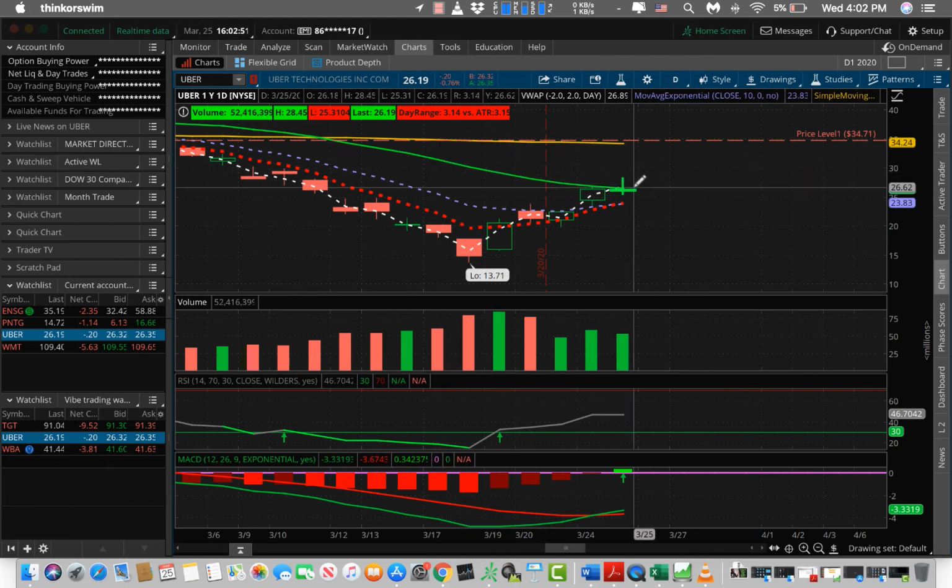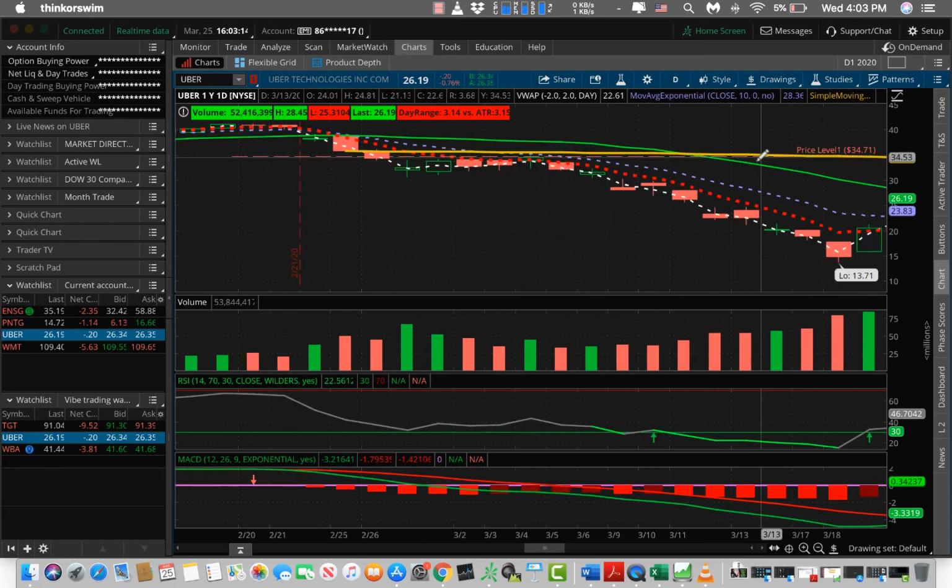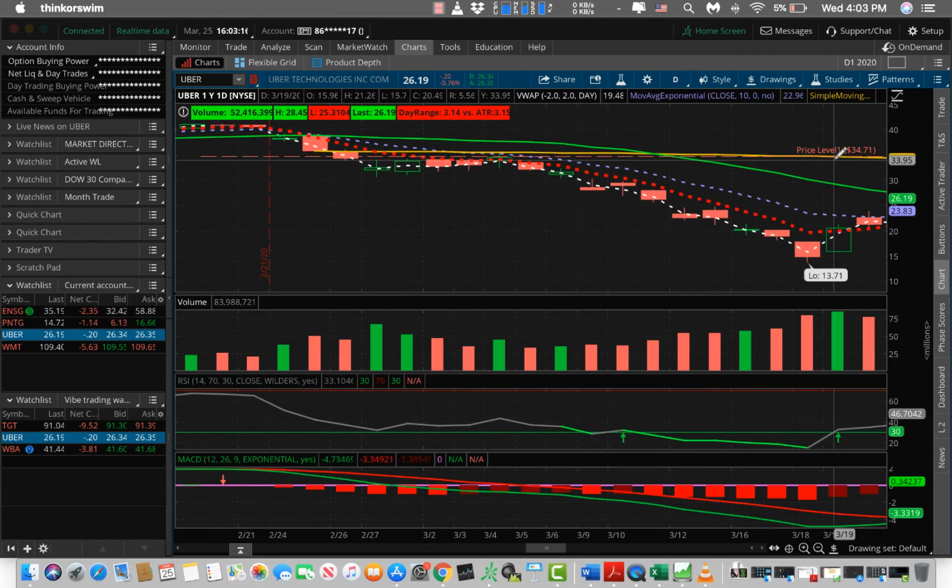As soon as it breaks it, that means we are in stage 2 of the market, the stages we talked about. And as soon as we get in stage 2, it's going to attract more buyers who want to come into the market and trade the stock. But this is my target to get out of the trade, at the 34 level.